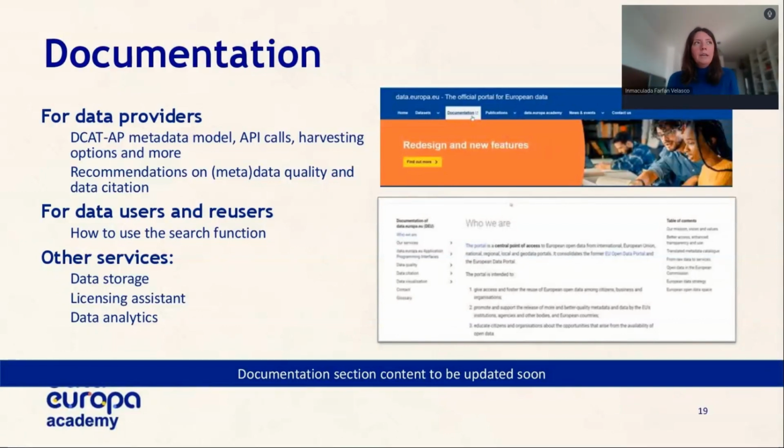And for users, we wanted to help them to go through the website and get the information from it. So we have there some information on using the search function. But of course, you can find other services such as data storage, which is something we also have on the website. The licensing assistant, to understand what data licenses you can use for your data, Creative Commons or another type of license, and also data analytics.